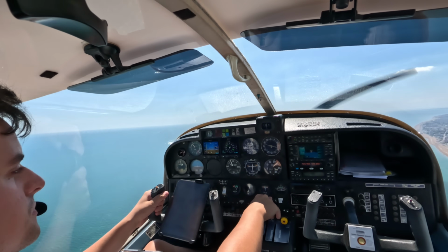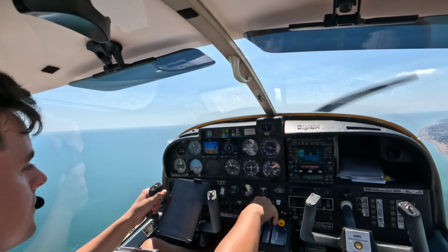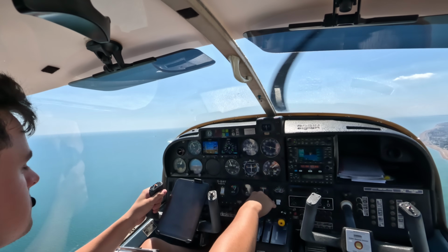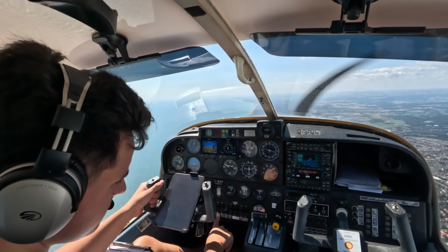Always catches me off guard how quickly the plane climbs and takes off on my own. So used to having people in the plane. Fuel pump can go off.